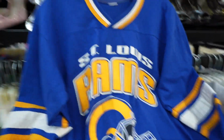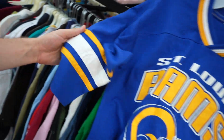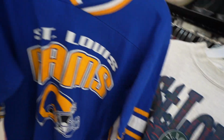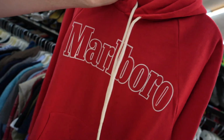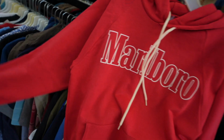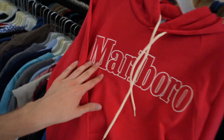A trip to the thrift wouldn't be complete without some St. Louis Rams gear. Look at that. Three quarter sleeve. Okay. And then the St. Louis 90s crew neck to boot. Guys, legit, finding the fire without having to get cancer. We don't partake in these, but we partake in the swagoo. All right, that results from the promotion, okay?